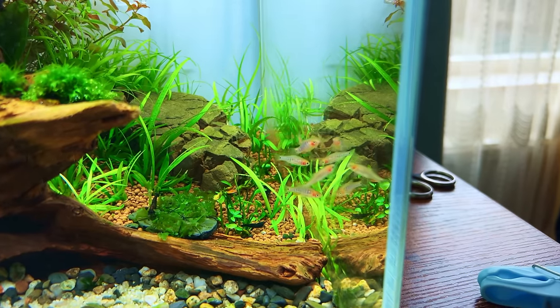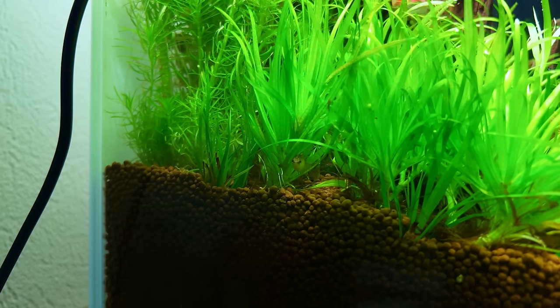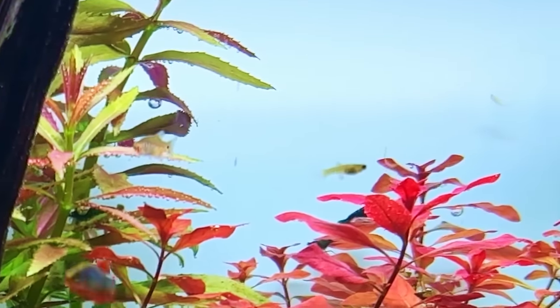So right now we have the new emerald rasboras, the celestial pearl danios, loads of these super dark colored shrimp, and lastly the black tiger danios, which are still hiding. Oh, there's one baby guppy as well. No idea how he ended up in here, but he can stay for now.